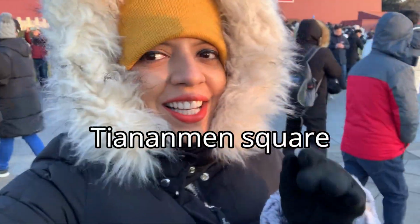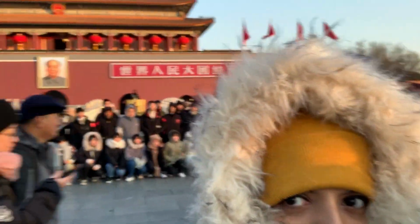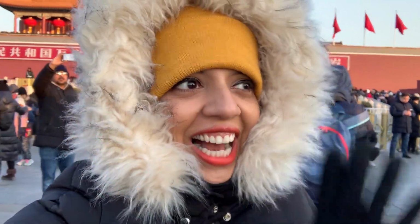So we are right in front of Tiananmen Square on New Year, and it's super crowded because it's a holiday. They had a flag ceremony, I think at around 5 a.m. in the morning. So that's why half of the crowd is going back from the flag ceremony, and the rest are here in front of Tiananmen Square. It is what, 600 years old? Yeah, it's 600 years old. It's 44 acres. Imagine the size of it.